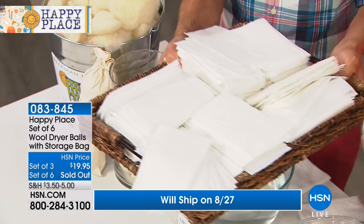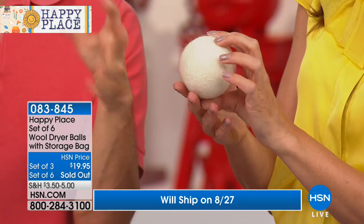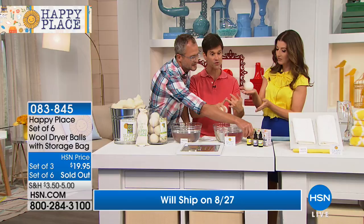And as the prior neighbor who called in said, you put all the balls in at one time. It's not going to make them wear down faster. Put them all in at one time, because the more air pockets and space you can create in your loads of laundry, the less wrinkles, the softer your clothes, the faster it's going to dry, the more balls you put in.